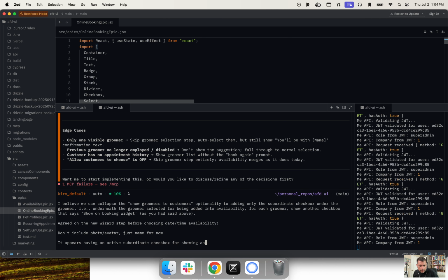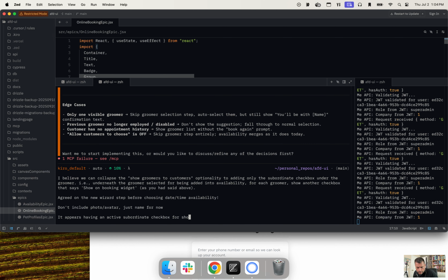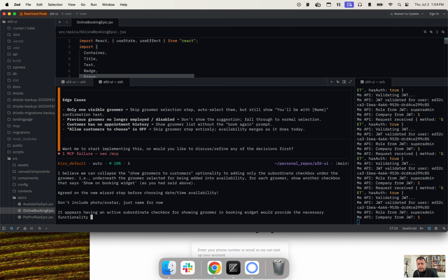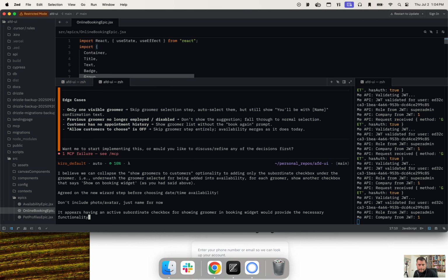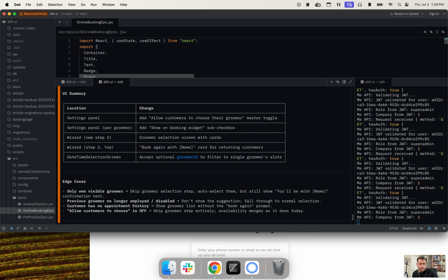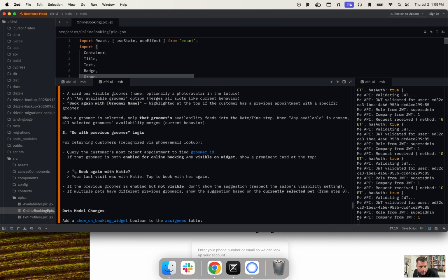Showing groomer in booking widget would provide the necessary functionality. Let me just be a little bit Socratic here with the AI. And then let's check here in terms of implementation.